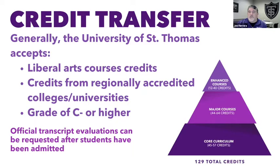In order for us to evaluate them, you must submit your official college transcript from each of the institutions that you're attending. And then after you're formally admitted, our registrar office will do that actual evaluation, and they'll apply those credits to your record and send you an email that will allow you to see your credit evaluation at that point in time.